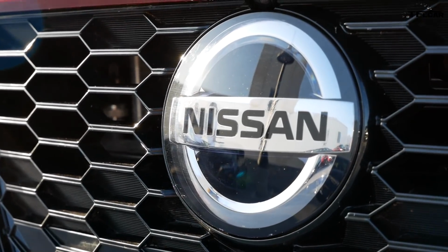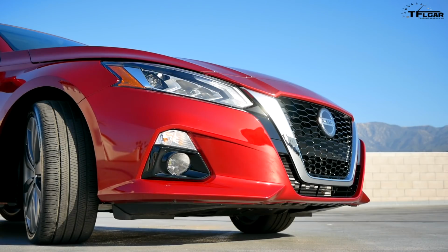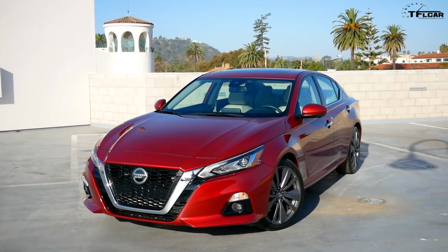Now, Nissan isn't the only manufacturer to package all of these and give them to you in a car, but it is becoming an industry standard, and Nissan is right there with the rest of the competition to give you the stuff that makes the car, well, not drive itself, but certainly much safer.